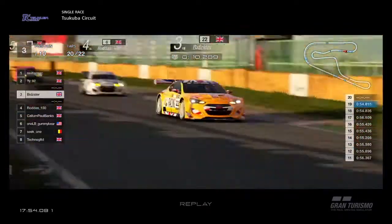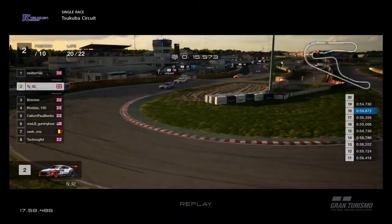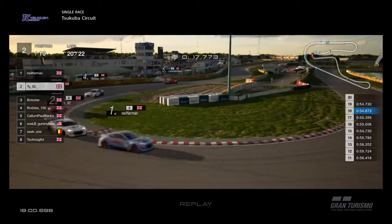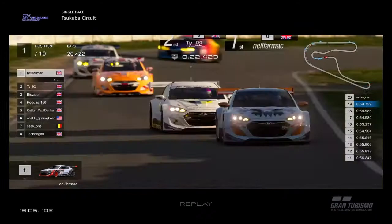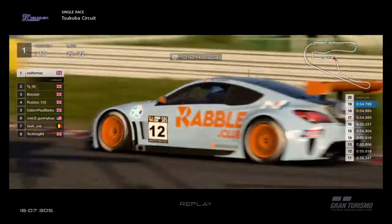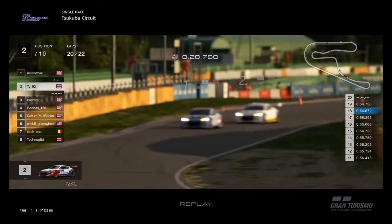As Bidzster slides the car out behind, really pushing to try and keep up with his 54.8. Fastest lap for him, but 54.6 for TY and 54.7. So TY and Neil with a bit more pace overall. Bidzster trying to stick with him. Just slides the car out of the corner.